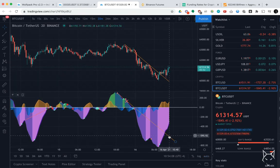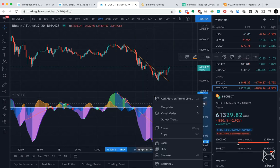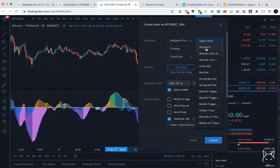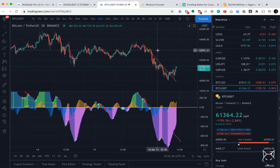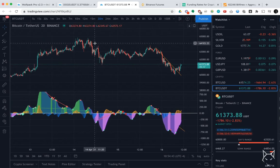and you can just set alerts on these crossovers for the momentum. So you just right click it, add alert on trend line, and you'll get this dialog box that comes up. You want to make sure you choose the right wave. It's the Wolfpack wave on mine, and it's only once, and it's going to be when the Wolfpack wave crosses the trend line, and you'll get an alert, and you can set it to email, pop-up, and anything that you want. That way you're definitely playing it the safest you can.